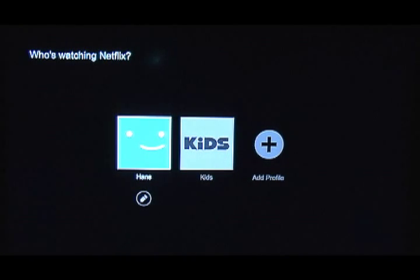So, when you first look at the screen, you have my name, which is Hans, or you have kids. You can hit OK if you just want streaming videos for your kids, or me, I have my name for adult movies. So these will be G-rated movies, and these will be R-rated movies. So I'm going to go ahead and push OK for Hans.